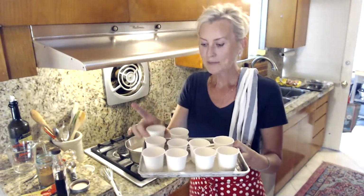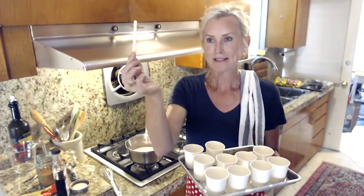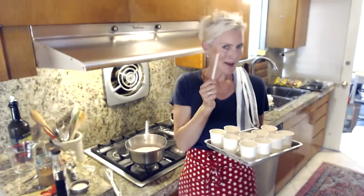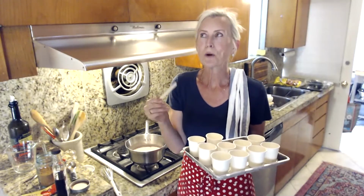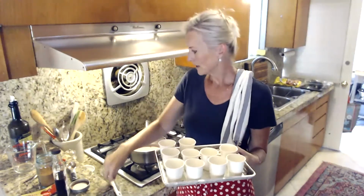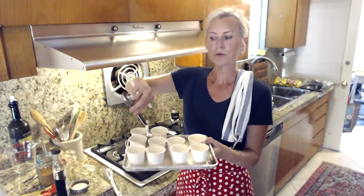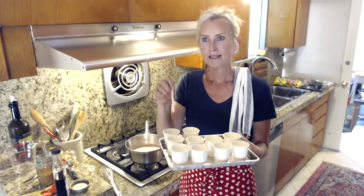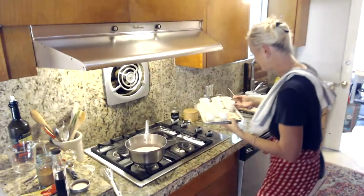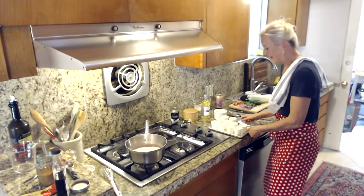So, Dixie cups and popsicle sticks. You can get these at CVS, you can get these at craft stores. If you don't have popsicle sticks, don't despair. You can use just plastic spoons. Plastic spoons work perfectly. You put the spoon side up in your cup, because if you don't have sticks, you need something to hold your popsicle. So anyways, that is what we're going to use.